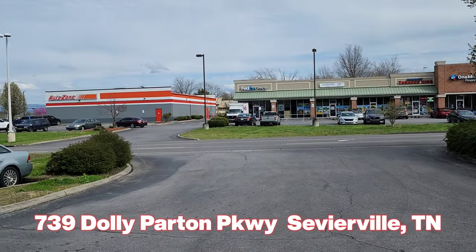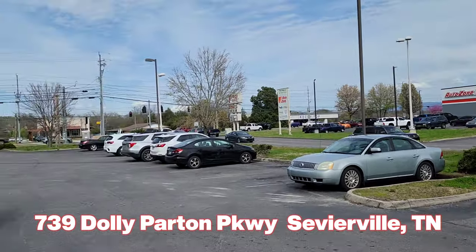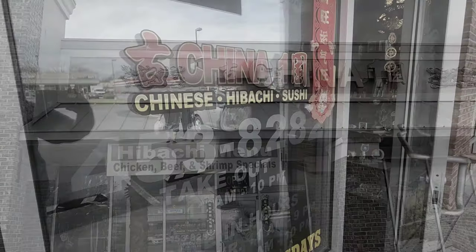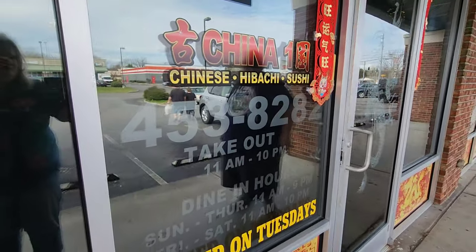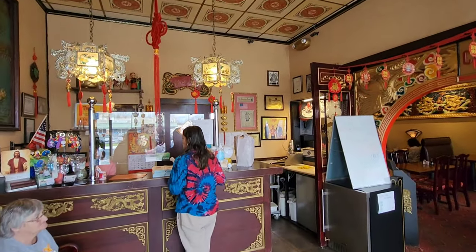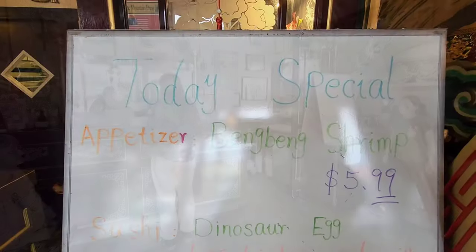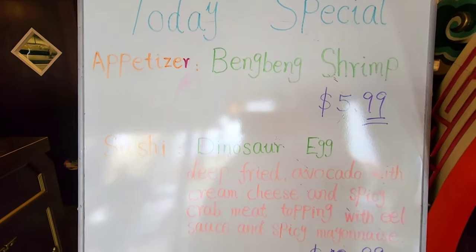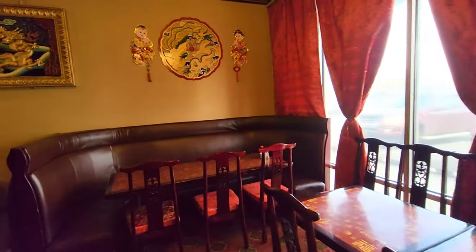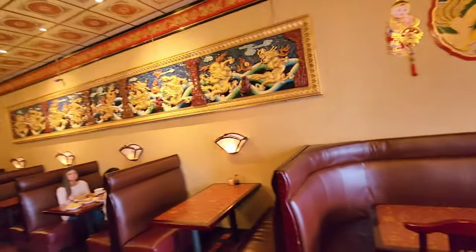China One is located at 739 Dolly Parton Parkway in Sevierville, in the Food City Shopping Center. Let's go inside, ladies first. As you walk into China One, you will find the entry foyer where you pick up to-go orders, and they've also got the Today's Special board just before you enter the single dining room, which is beautifully decorated in traditional Chinese decor with tables and booths.